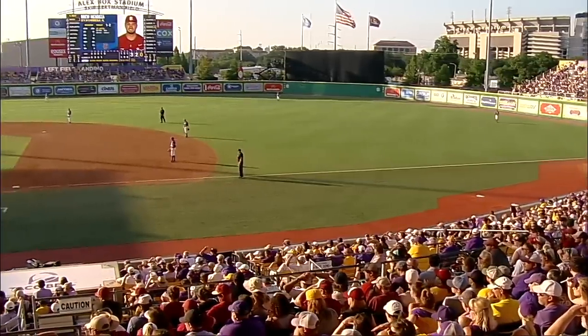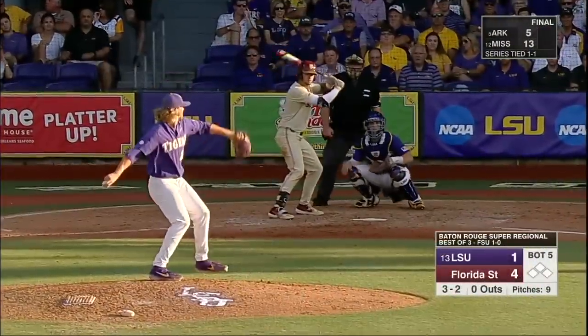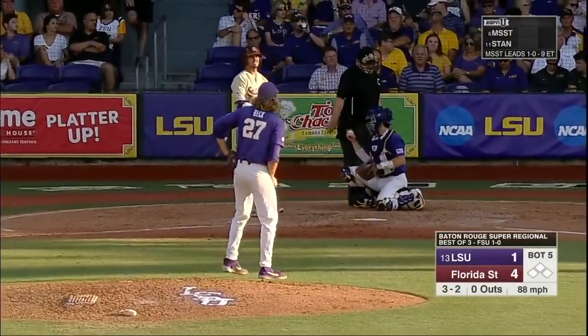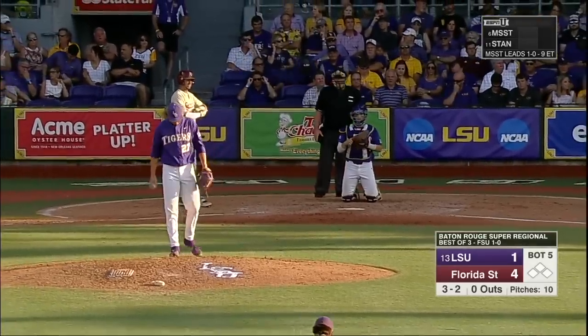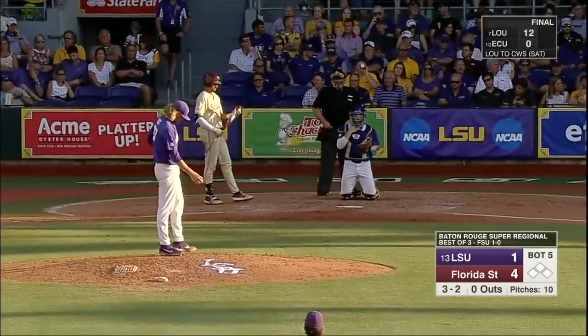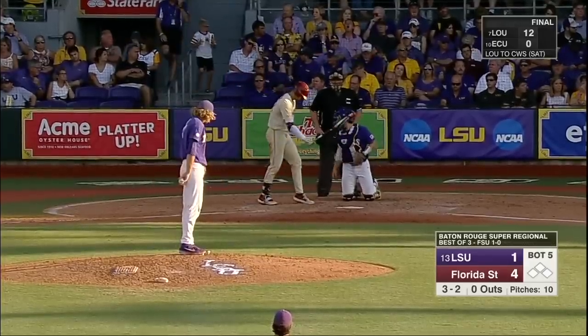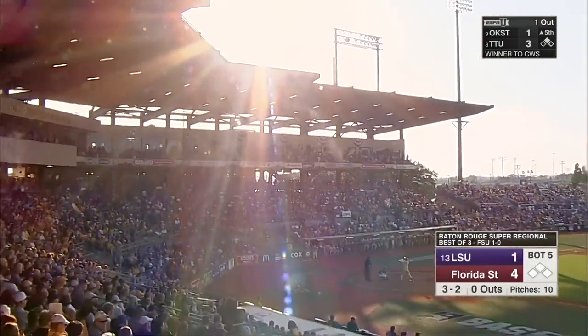Sold out Alex Box Stadium in Baton Rouge. The payoff. Foul ball. Matthew Beck followed Landon Marceaux, put in 3 1/3 innings of work, and allowed 4 runs, 2 of them earned, on 8 hits. Beck struck out Reese Albert to end the inning.